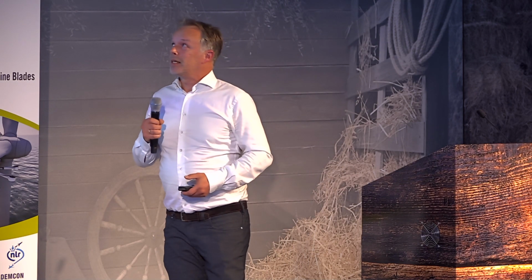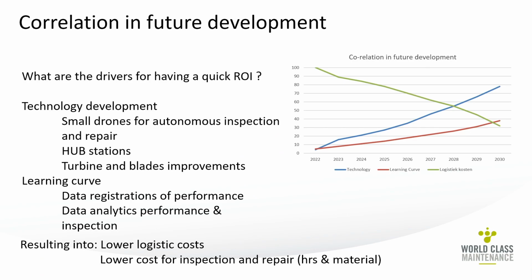The last slide. Of course, the technology development is going very rapidly, and we see that if you use smaller drones, the blades are constructively far more improved. I showed you the protective shells on the leading edge. Eneco has placed, I think, 80 or 90% of the blades of the Amalia field with these protective shells. And nowadays, from the factory, the blades are more equipped with these kinds of shells. The technology is improved.